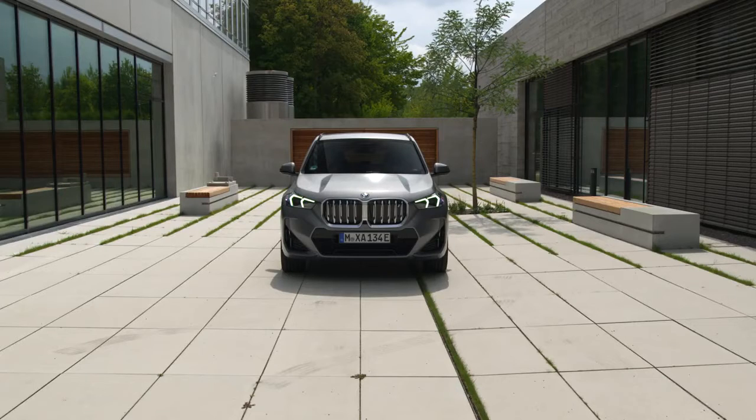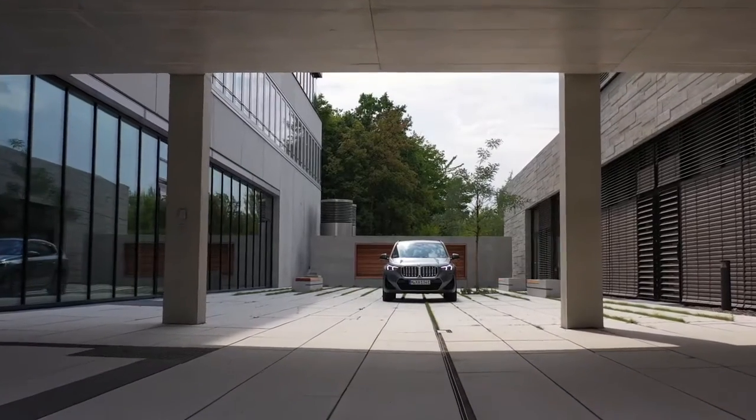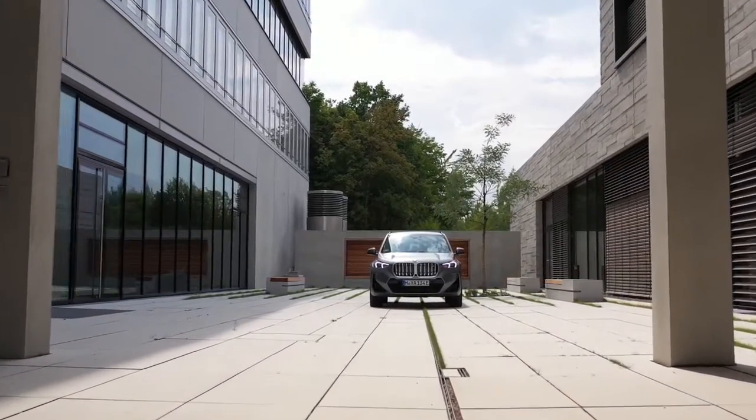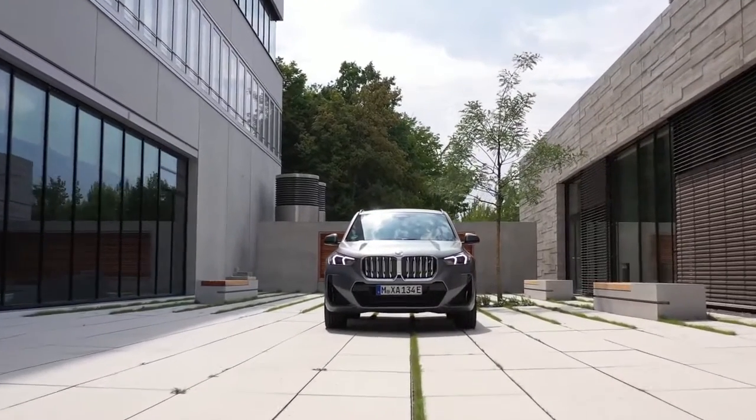Below this is the central air vent, and again it's similar to the new BMW 3 Series facelift, and the side vents are also similar to the bigger X3 and 3 Series facelift. It has a unique look from other BMWs, but it looks much better than the rest of the BMW SUV lineup in my opinion. What do you think?